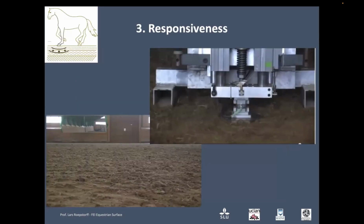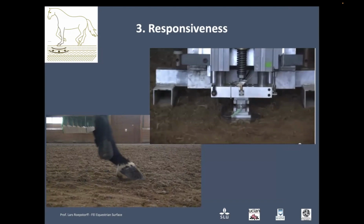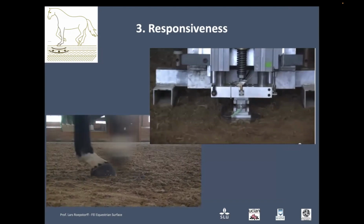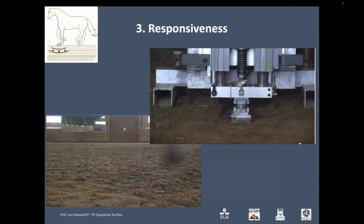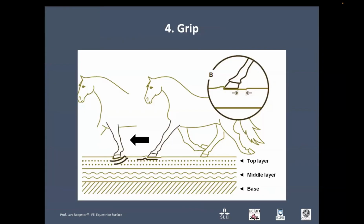So the way we measure it is we're simply looking at the load rate or the compression of the spring damper system versus the release of it afterwards. That's how we look at this frequency. Grip is perhaps more easy to understand. It's not so easy to measure in a way that is relevant for the horses.